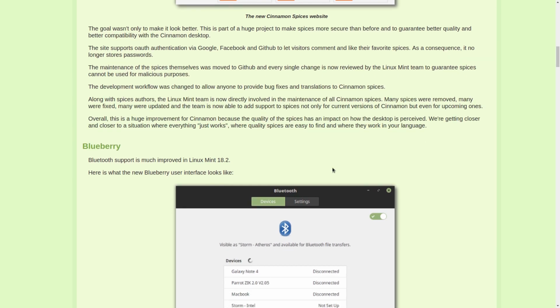The maintenance of the spices themselves was moved to GitHub, and every single change is now reviewed by the Linux Mint team to guarantee spices cannot be used for malicious purposes. The development workflow was changed to allow anyone to provide bug fixes and translations to Cinnamon spices. So if you are able to fix a bug in an extension, then by all means you could use GitHub and publish that.